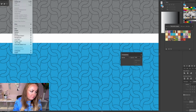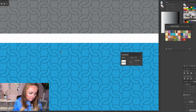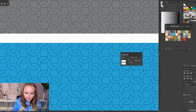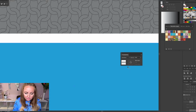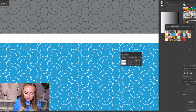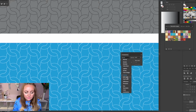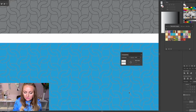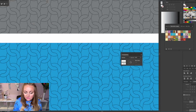So you can play around with this. Sometimes I use multiply, sometimes I use darken. Here, they're not so different. You can use color burn. Oh, it disappeared. Lighten. You can use screen, color dodge, overlay, soft light. So it depends what pattern I'm working with or what texture and what kind of look I want. So you can play around with this, but a lot of times I use multiply. It's just my go-to transparency for patterns like this.